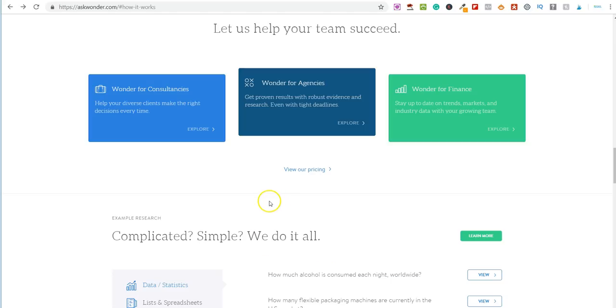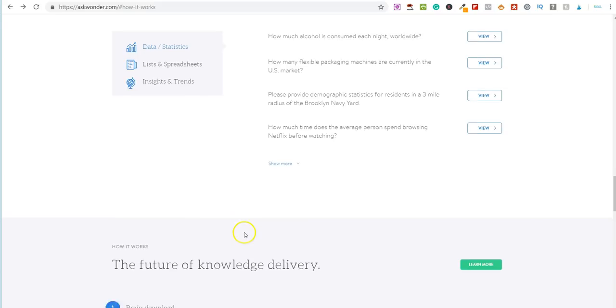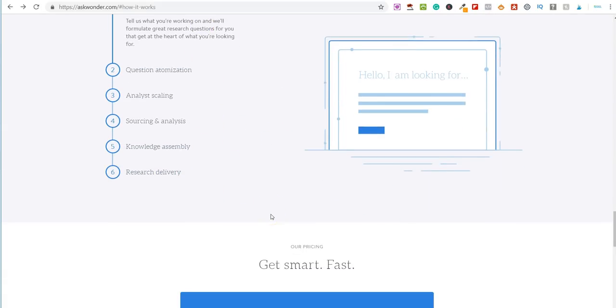So these companies, they come over here when they're looking for information, whether that's data and statistics, lists and spreadsheets, and also insights and trends. Now you see these here, these are the sorts of questions that the companies are putting onto Ask Wonder, and then you go and answer those questions for them, and I'll show you exactly how to do this in a second.